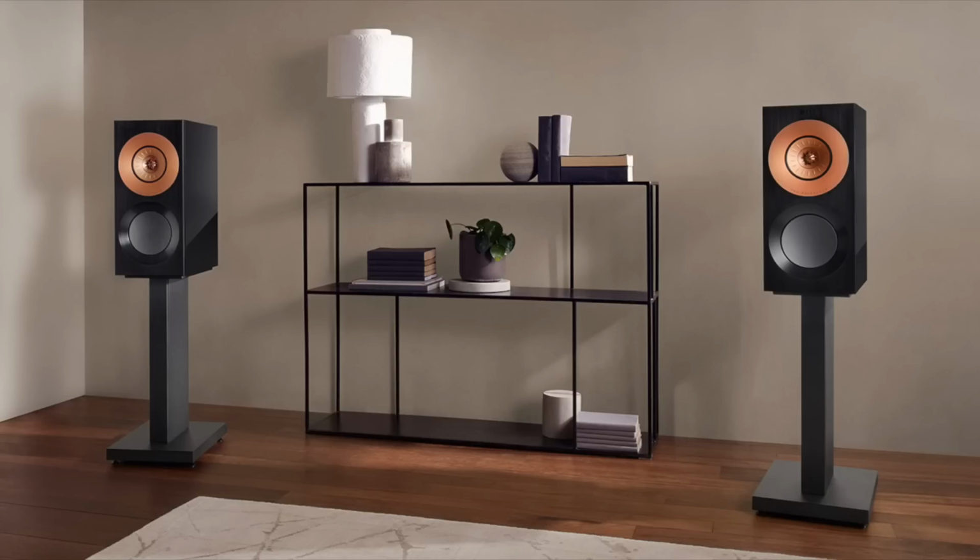But there is a sort of workaround solution if your room isn't big. And by the way, this speaker needs to be in a big room. That's up for you and your dealer to figure out if your room is big enough. If your room is small, definitely, but even if your room is medium sized, its smaller brother, the stand mount Reference 1 Meta, might be a better option. And by the way, it's $9,000 a pair.